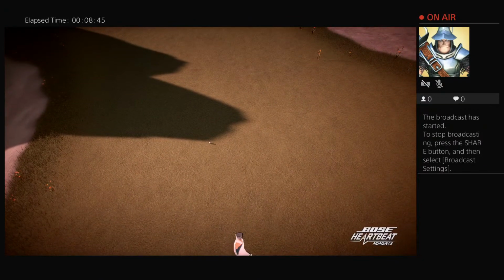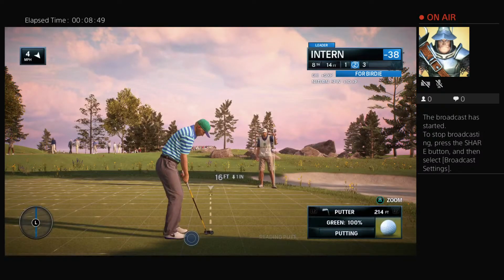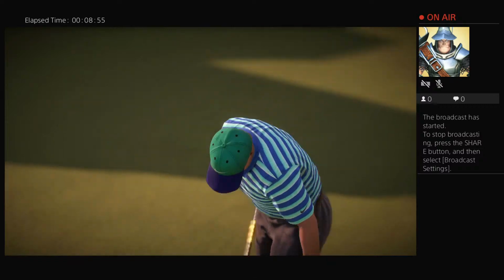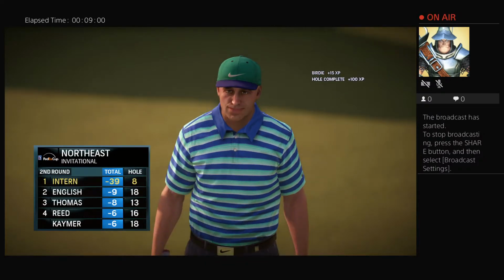Just saw a player in total control of what he's doing. Didn't miss a green in regulation all day long. Standing over this putt, concentrating on the read. Oh, dude, that.